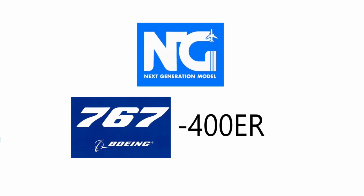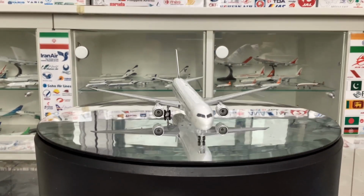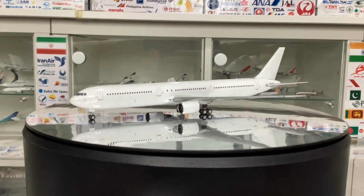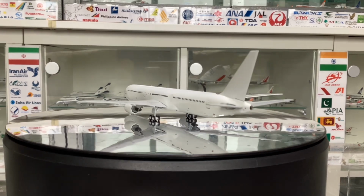So the last variant to look at is, of course, the 767-400ER. And this is the one which NG have had the most hassle with. In fact, most manufacturers seem to have some trouble with it because it's so different to a standard 767. It's not just longer. Now, there's been a lot of 767-400s entering the market recently.